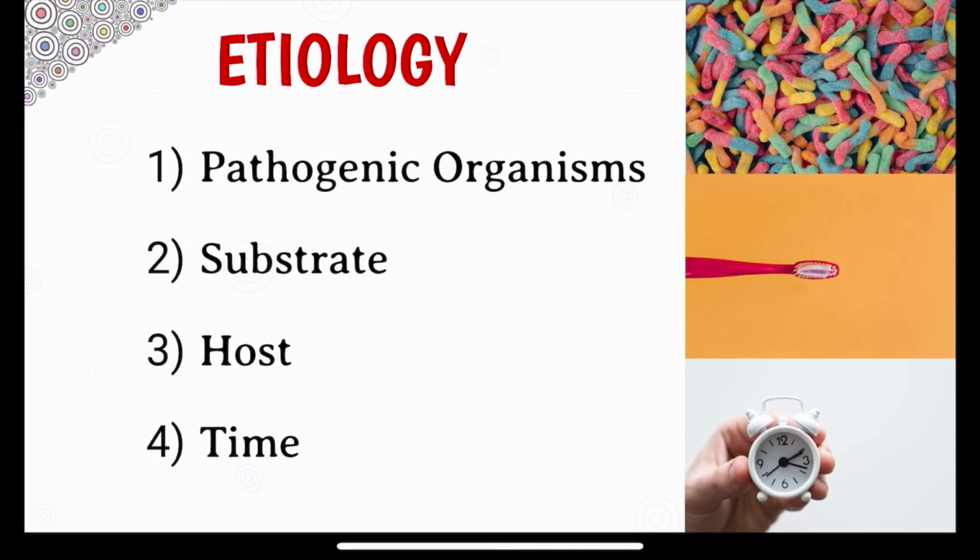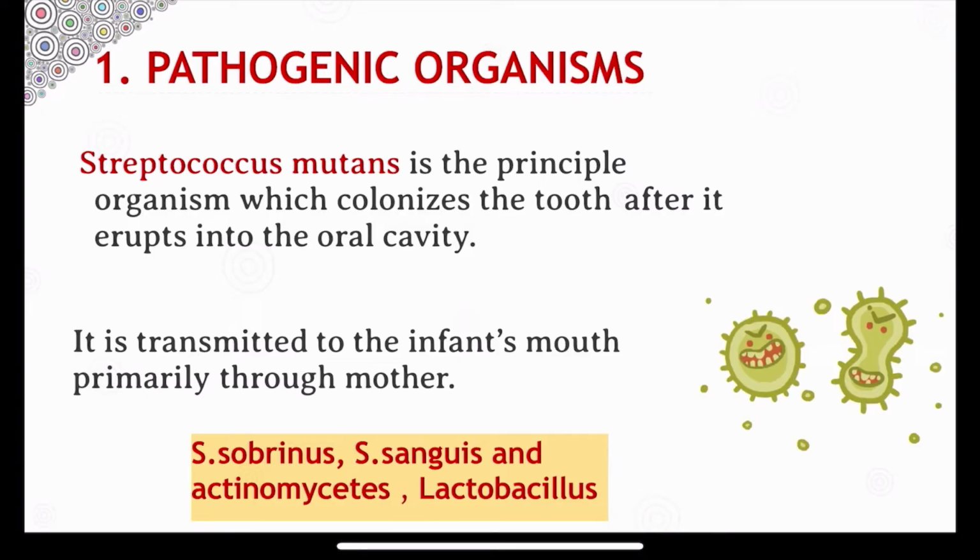Now let's see the etiology. There are mainly 4 etiologic factors and a few other contributing factors. Let's see one by one. The first one is pathogenic organism. So just like in adult dental caries, Streptococcus mutans is the main organism responsible, and it is transmitted to the infant's mouth through the primary caretaker, that is the mother in most cases. Other organisms include Streptococcus sobrinus, sanguis, actinomyces and lactobacillus.